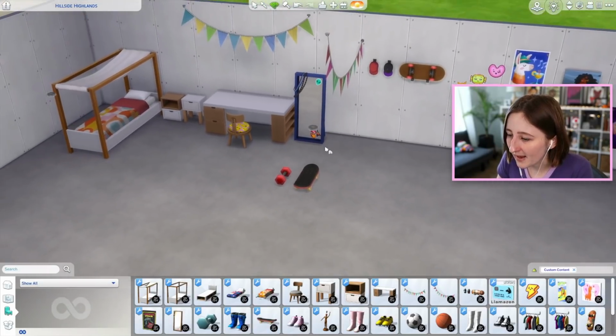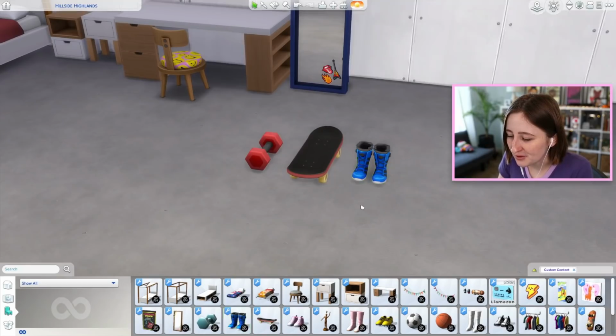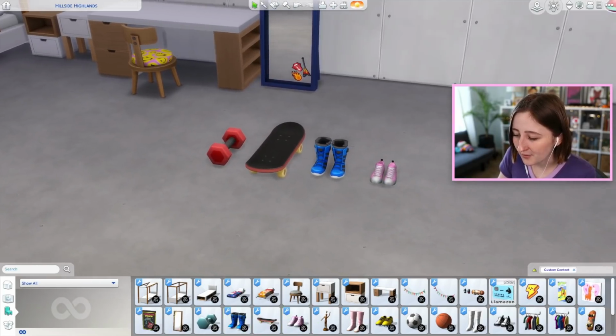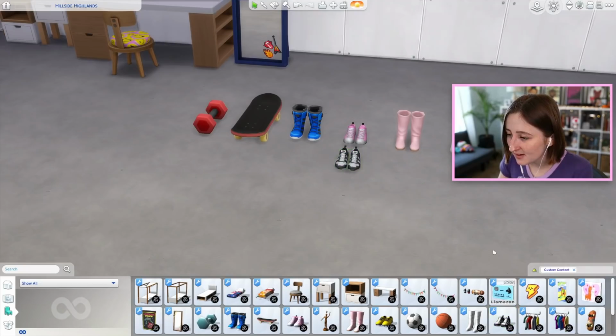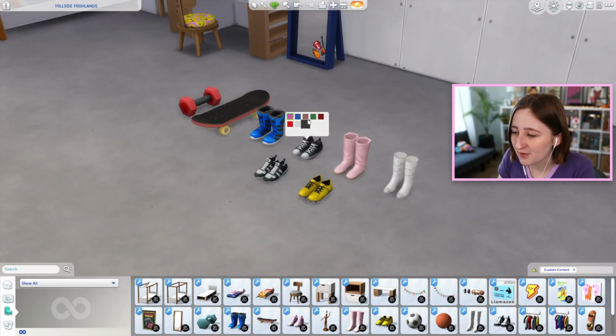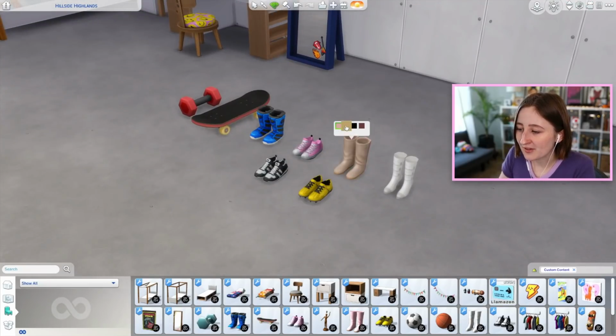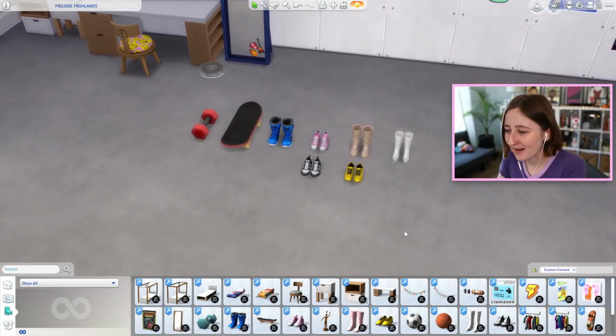And I assume it has the same swatches as the one on the wall, right? Yeah. We also have loads of shoes, like sport boots, Converse, teen boots, teen modern boots, sneakers, soccer shoes. And these are the ones that are actually in the game. So if your Sim wears these shoes, these are the Uggs that are in CAS. These are the Converse that are in CAS with the same swatches. So that's kind of fun because it matches what your Sim's wearing.